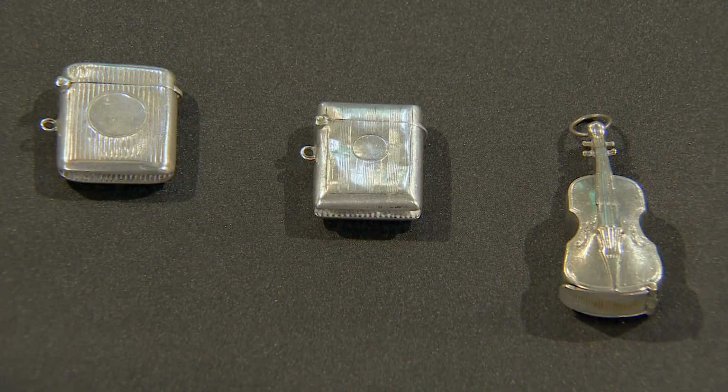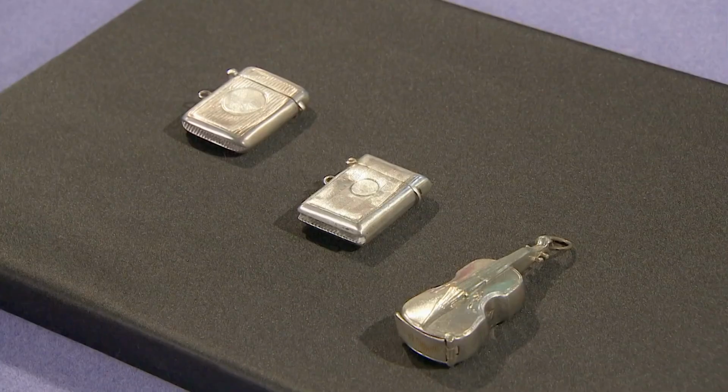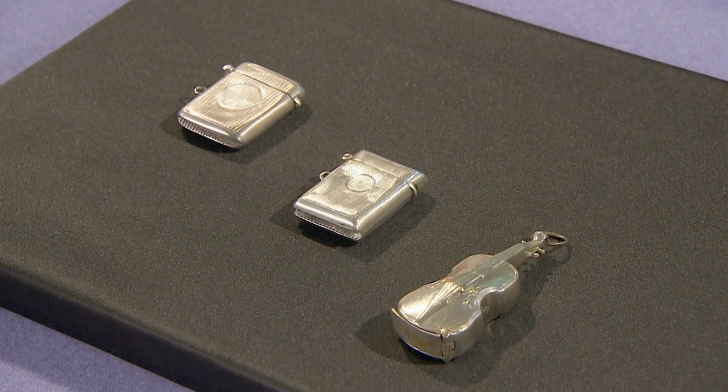Now, will Jan's interest be sparked by these matchboxes? So here you've brought in these Vesta cases. Would you like to tell me why you brought them in today and where they've come from? Well, I'm selling them because I'm trying to get rid of a few things that I've been collecting over the years. I've had that particular one for well over 40 years, and that particular one my father gave me, but I don't know the background of that at all. I've had these about 30 odd years. I bought those two at a sale.